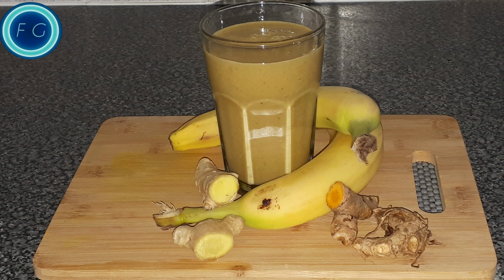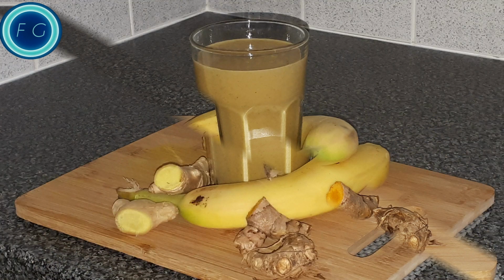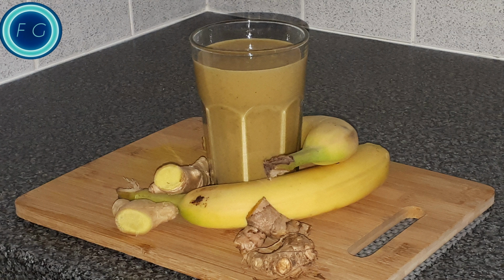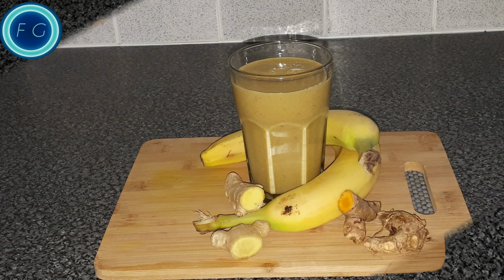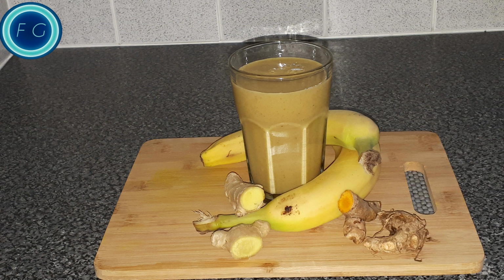I'm going to be making just a simple anti-inflammatory smoothie. And you see, this smoothie will have a variety of nutrients, antioxidant and free radical fighting compounds to keep inflammation out of our system. But at the same time, it will give our immune system that extra boost to keep all of the invaders from entering our body.